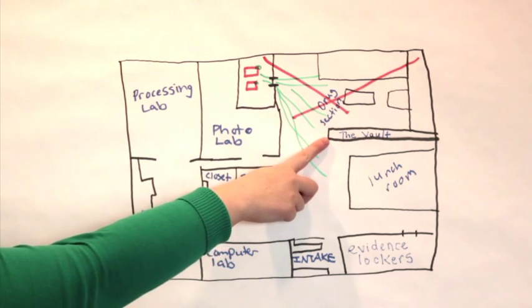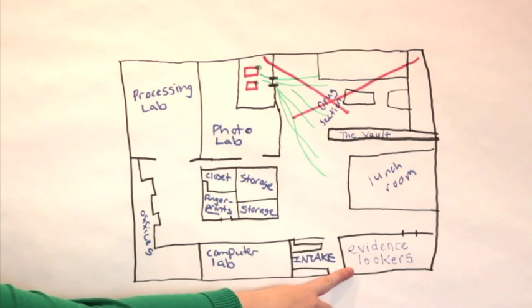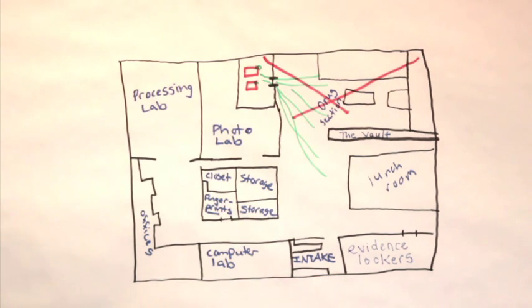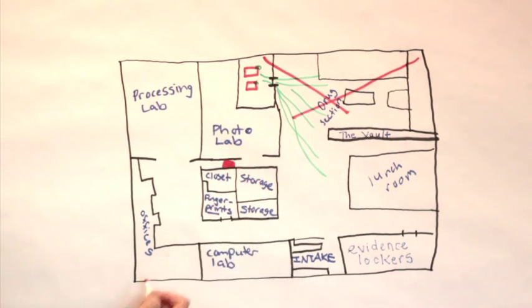There are some places the evidence is supposed to go. A locked drug vault here, a locked storage room here, and a set of lockers here for police to use after hours. But the police officer who drew this map says sometimes evidence didn't end up in any of these places. He says some evidence was stored right here, in the hallway. Who does he say stored it there? The director of the lab, who has since been replaced.